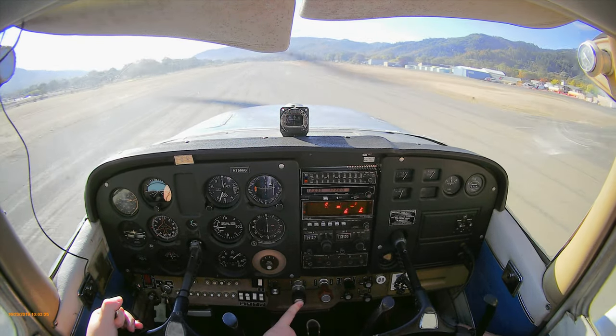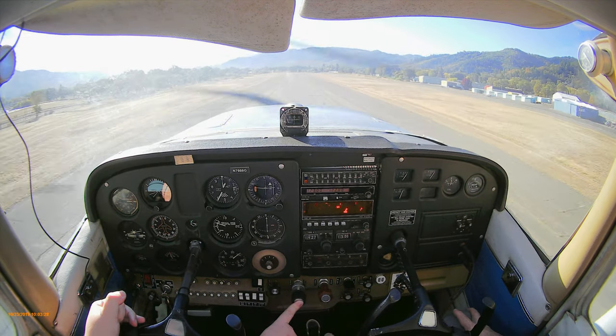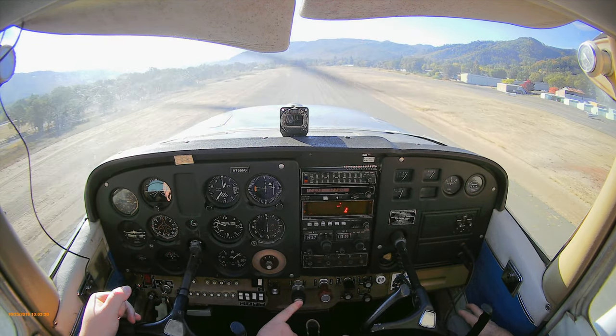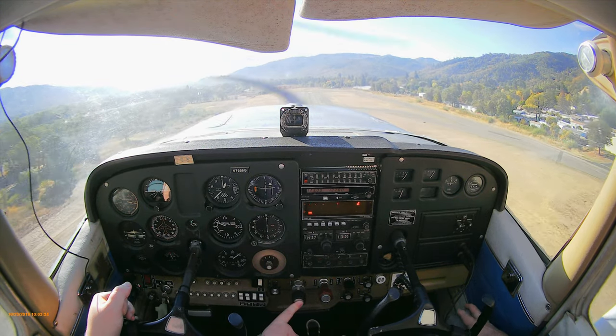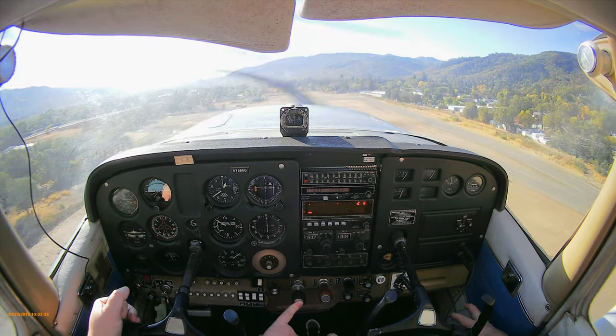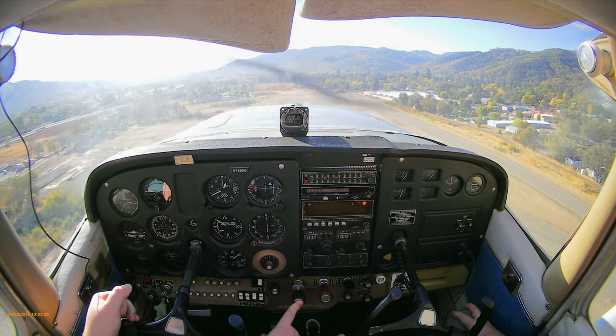I'm going to push the right brake. Yeah. Yeah. Definitely the right side. So if we were flying a twin, we would tap the brakes before we raise the wheels. So this feels right.